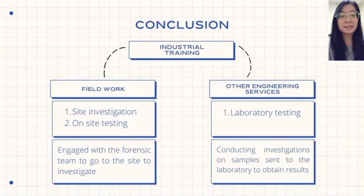To conclude, the categories of training that are involved at JKR Central Material Laboratory are fieldwork and other engineering services. During my fieldwork, I followed the forensic team to do some site investigation or testing. However, for other engineering services, which is the laboratory testing, I conduct an investigation on samples that are received to obtain the result. So throughout my industrial training, I experienced some work or testing that I never did before, and I also gained more knowledge here that is related to my studies.